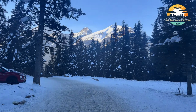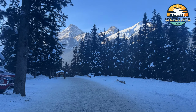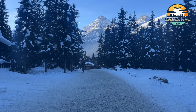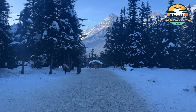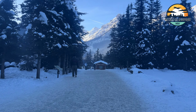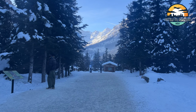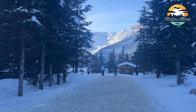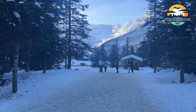You can see the beautiful mountain on top. So this lake is surrounded by mountains again. That's a very beautiful one. It's heavily crowded in summertime. My favorite obviously is just before the peak season and after the peak season. Okay, so we have arrived here.